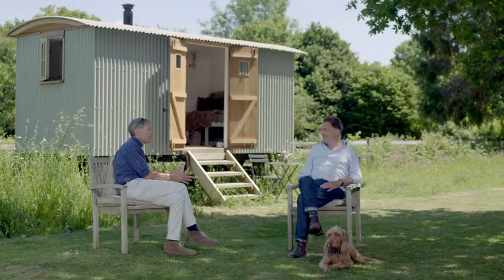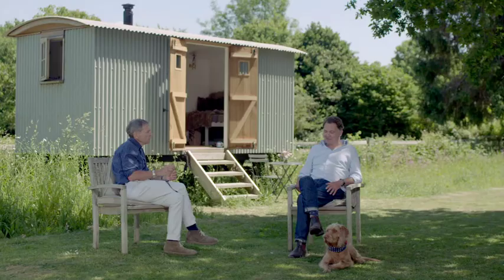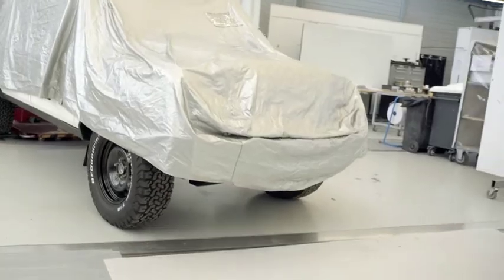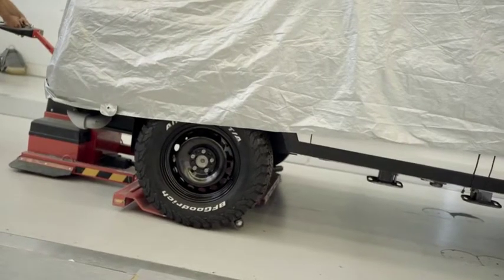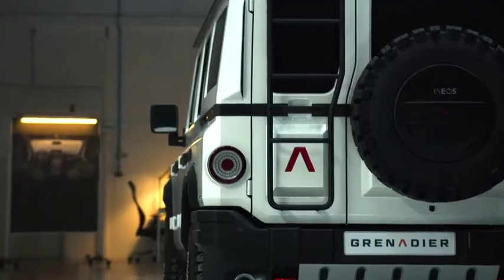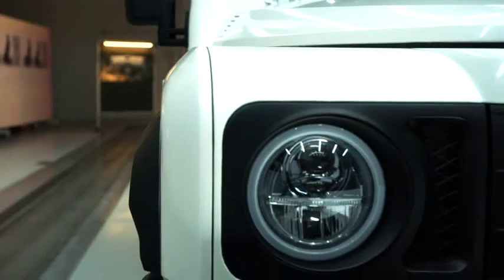This is a very big day for Grenadier. Yeah, it's been a few years of pretty hard work. This is a very exciting day because it's the first time really that everybody can see what we've been busying ourselves with for the last few years. Revealing the finished look of the car so early in its development, most manufacturers wouldn't dare do that.